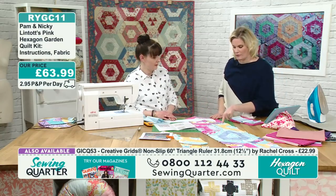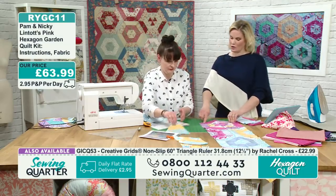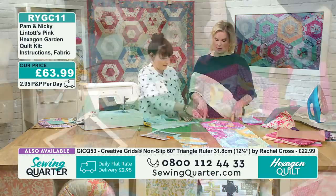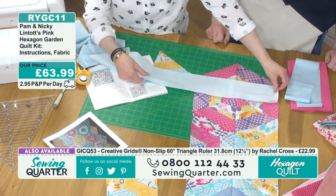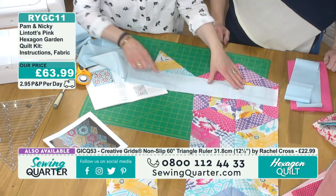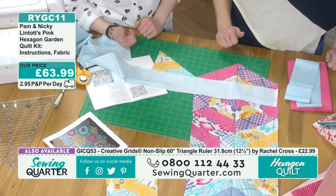So hang on, fabric. That is one of your straight edges. I got myself confused earlier. I was like, hang on, where are we adding these in? It's along this line, isn't it, here? You have to add in the extra bits. So you would pin these on and sew along this edge to give you a straight edge. And do you then cut that and trim away the excess?